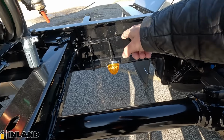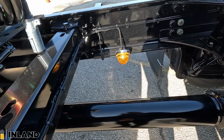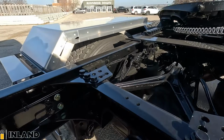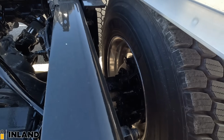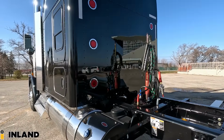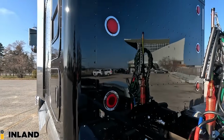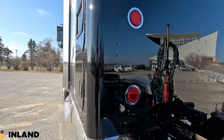You'll notice the lighting in the frame rails here, so that is the underglow lighting from the guys at Shift. So we have a few lights here, a couple at the back as well. Now while we're looking back here, you can notice we got disc brakes on this truck, and it is all the way around. The back bunk lights were changed out. These were actually cut in aftermarket. So we have these red LEDs in the back there, which look really nice, just nice and clean.